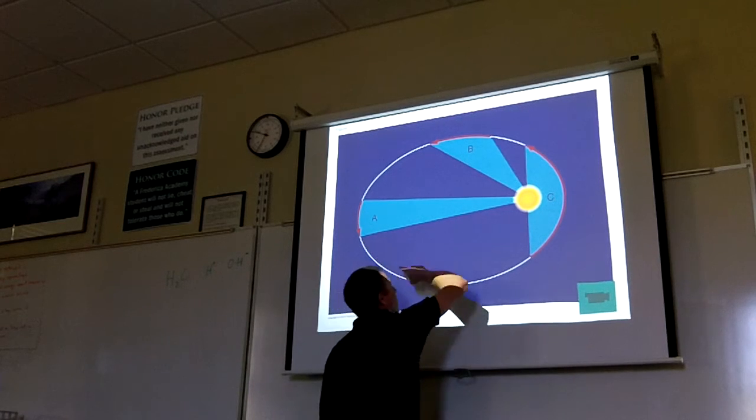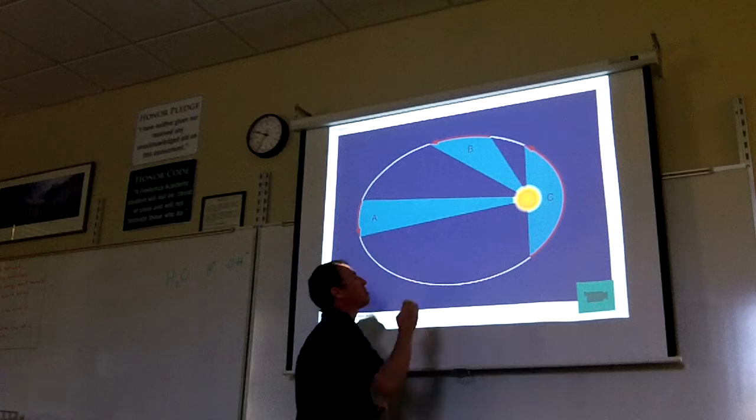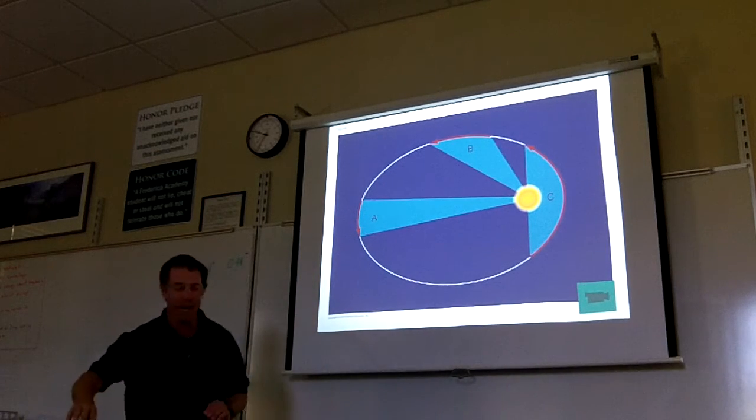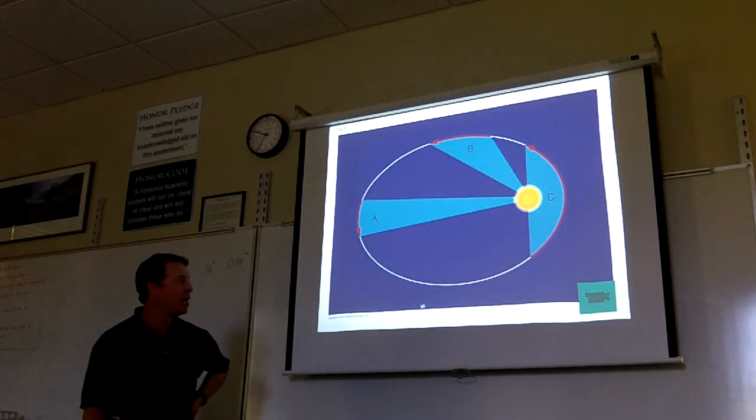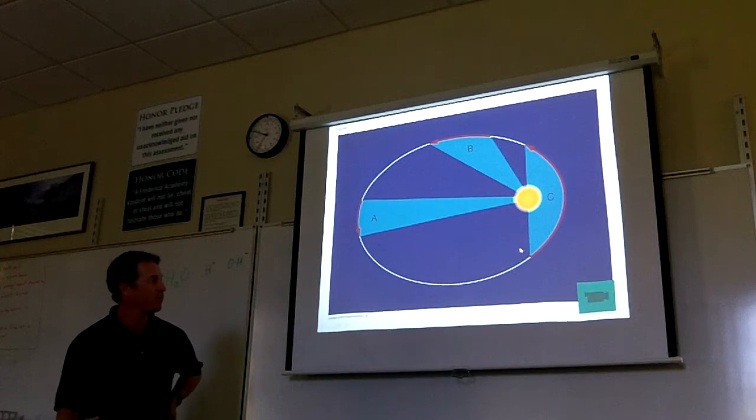Why are they... Well, it moves at the same speed. It just looks like it goes faster, doesn't it? Because it's actually going faster. Really? Near the sun, yeah, the speed of it is actually faster. And Kepler figured out it has to do with gravity, which we'll talk about tomorrow.